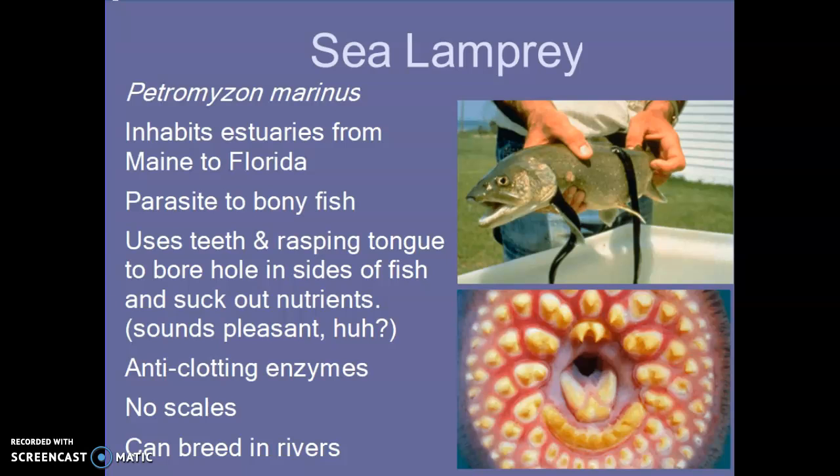But it seems a little bit more painful because this is the inside of their mouth. Notice there's no jaw. These are teeth-like structures, and then they have a tongue that comes out here that goes back and forth like a rasp. So it bores a hole in the side of the fish, and then they can suck out blood and other nutrients from that. And very similar to mosquitoes, they have enzymes in their saliva that stops the blood from clotting, so they get a nice continuous flow of blood.